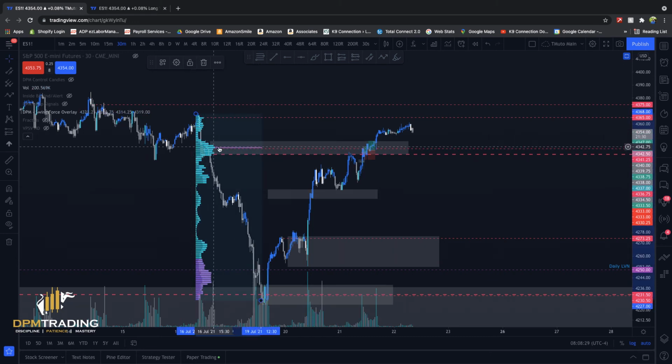So you can see all the volume that was accumulated here. And we didn't quite make it up there. So I knew that if we hit it in the overnight session, there wouldn't be a ton of momentum because it's overnight, and it would be a good opportunity for a short. So I actually took that short in my paper trade account.